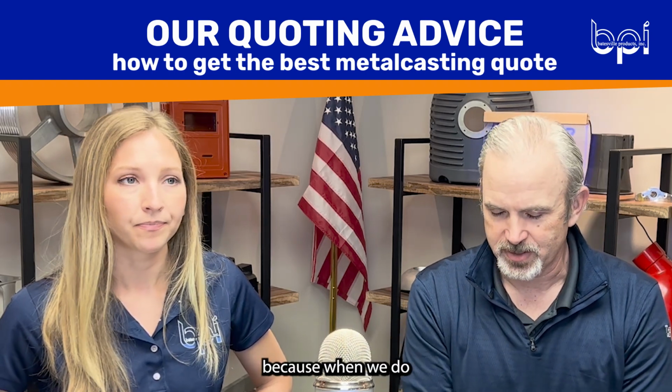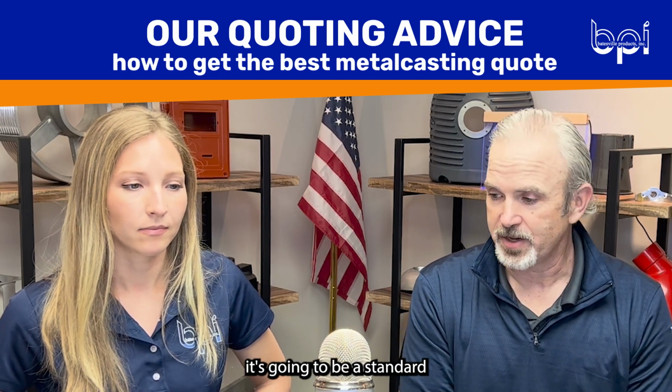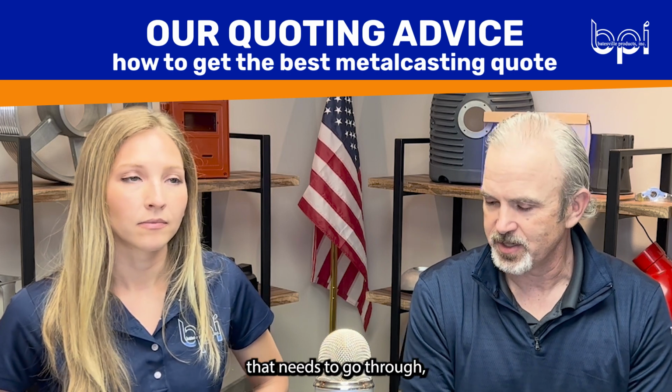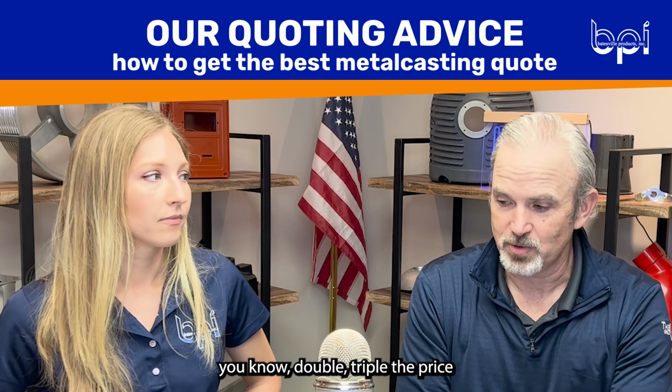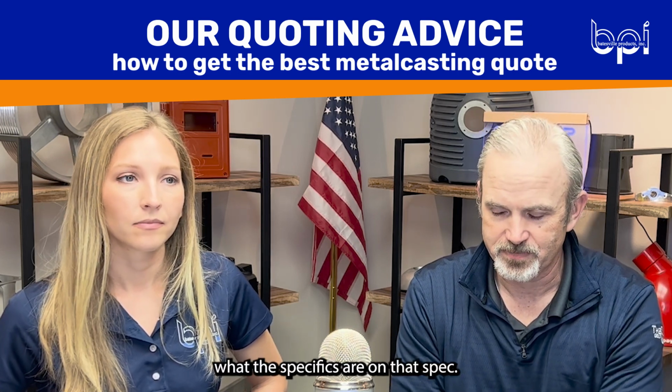That's a big one, because when we do a lot of our coating too, it's going to be a standard powder coating. But if there's anything special, or there's a special process that needs to go through, yeah, make sure that that's called out on there, because it could double, triple the price depending on what the specifics are on that spec.